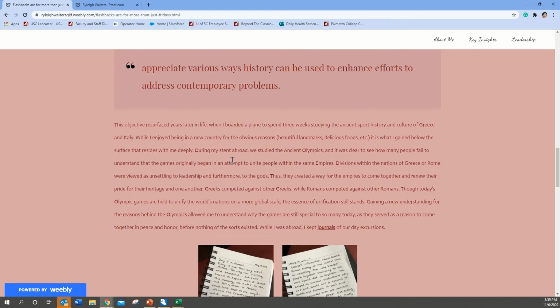Just talking about how, in history, the ancient Olympics began because they wanted to unify the different groups of people within Greece and Italy. And we really don't think of the Olympics that way, but when you dive into history, you find that things are completely different. You get a completely different connotation for things before you do that deep dive.